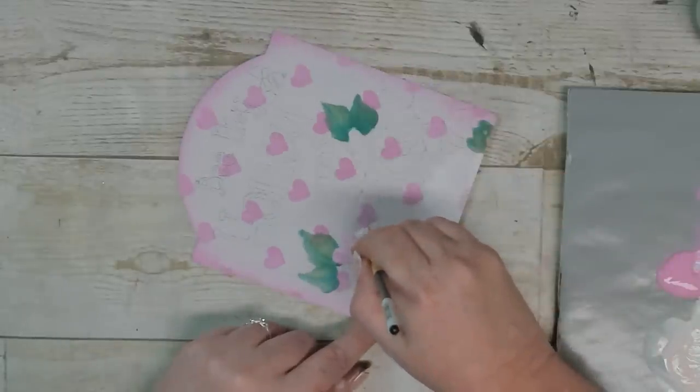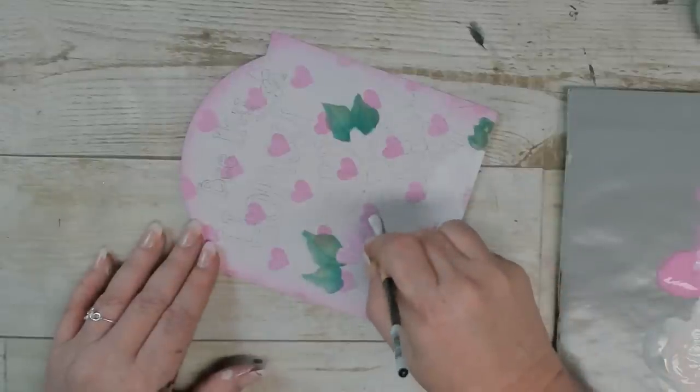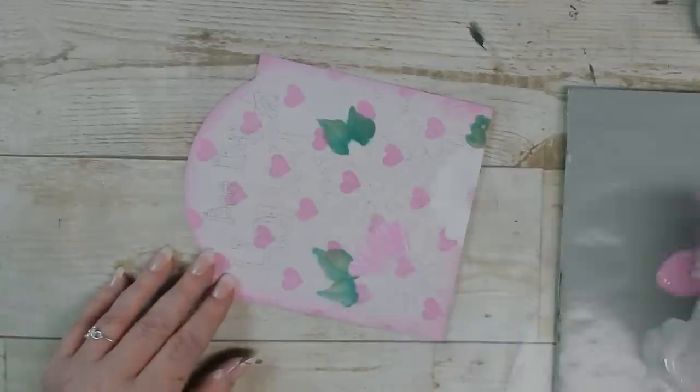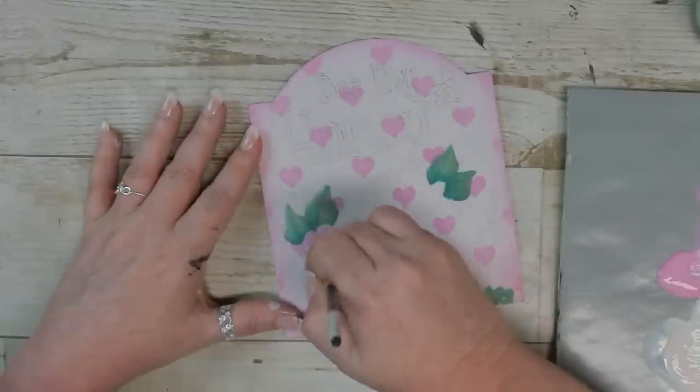So that dirty brush effect gives you those lines, that stria, in your brush. It's an effortless, oops.